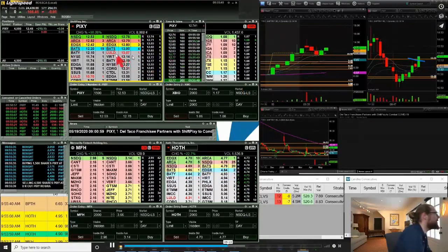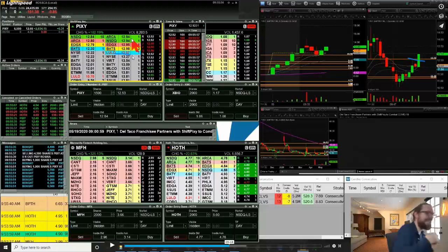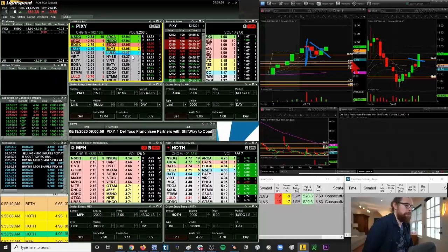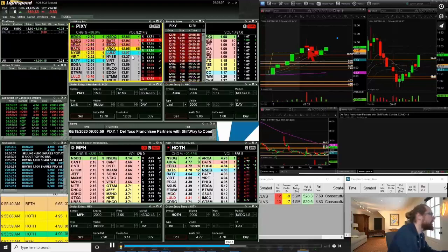Halt level's 13.07. There we go. 12.95. Adding. Now I'm up to 6,500 shares. Dips down to 12.68 for a second. Back to 12.95. Don't love that. Can it get through 13? That's the whole dollar. And this definitely looked like the backside of the move until it reclaimed the volume weighted average price. And now, even though it's still got this issue from the open with a high volume, this is where we're getting the break of VWAP, and sometimes these ones can be strong.